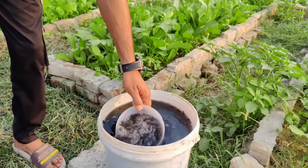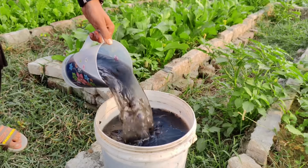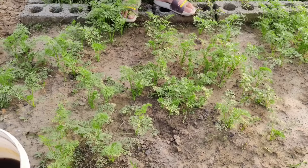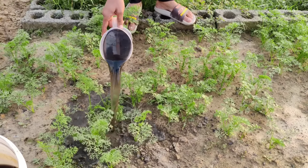When this mixture goes into the soil, the living microbes immediately get to work. They start breaking down organic matter, releasing nutrients like nitrogen, phosphorus, and potassium in forms that plants can easily absorb. They also improve soil structure, making it fluffy and full of air pockets, which helps roots grow deeper. The biochar acts like a permanent home for these microbes, protecting them from heat, drought, and harsh weather, so they can keep working for months.